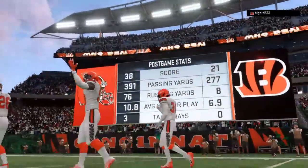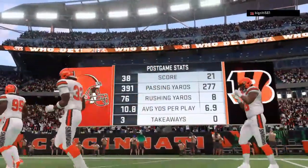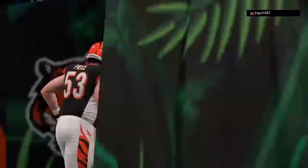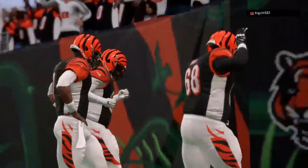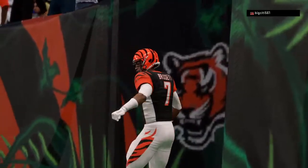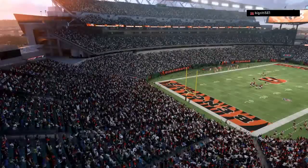So for Cleveland, the win moves them up to 5-2 now on the year. And they will head back home next week. Meanwhile, for Cincinnati, they dipped to 2-5 now with the loss. And they'll look to regroup next week as they head to MetLife Stadium to take on the New York Giants.